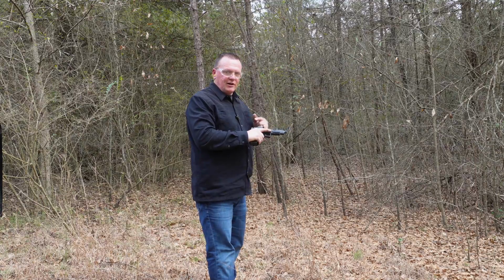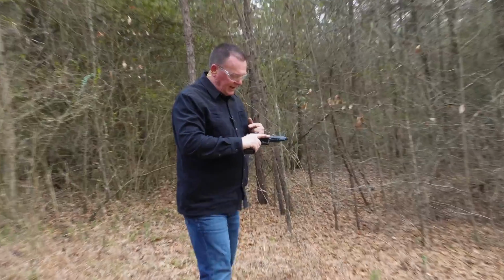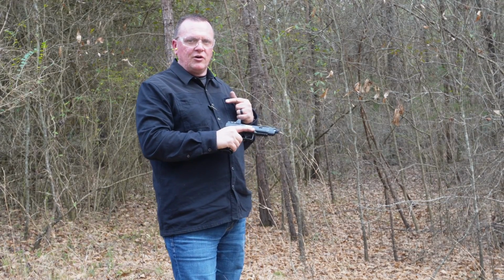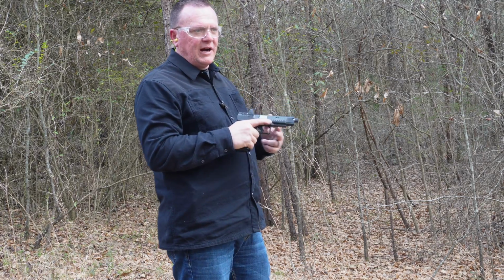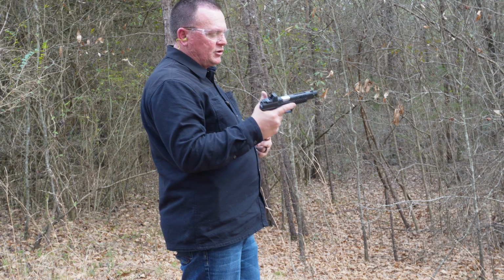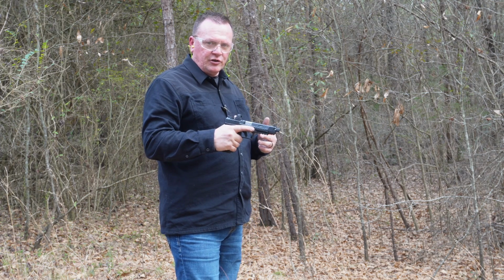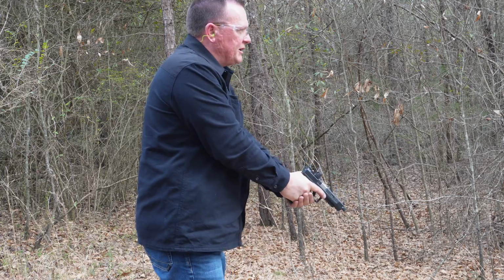I'm not a fan of the loaded chamber indicator on there. It's probably gonna jack up the glass on my optic, but we'll see. I still don't know why gun manufacturers keep doing that, knowing it's gonna litter the glass of your optic with GSR, but it is what it is.